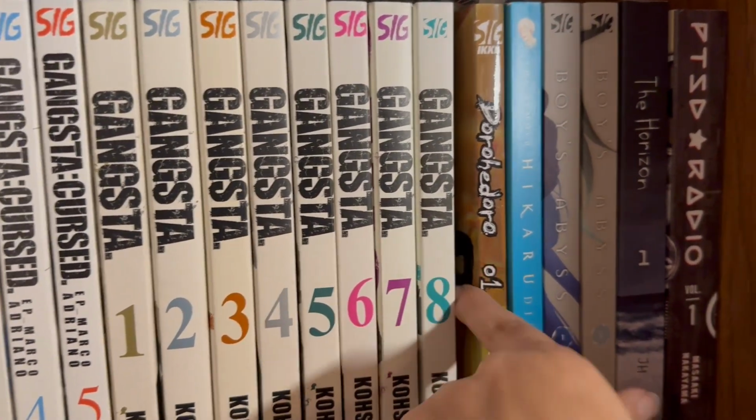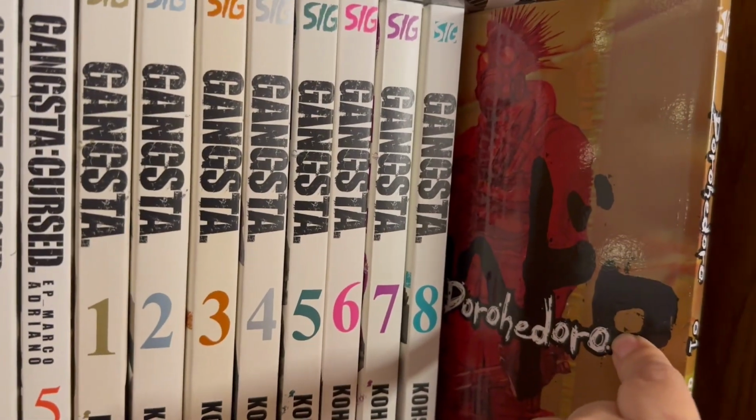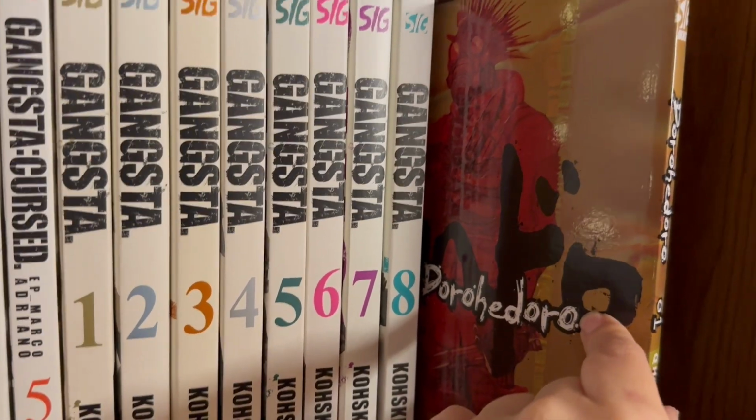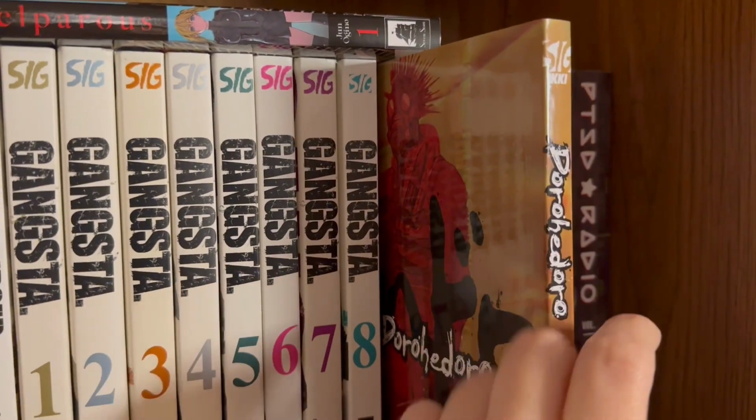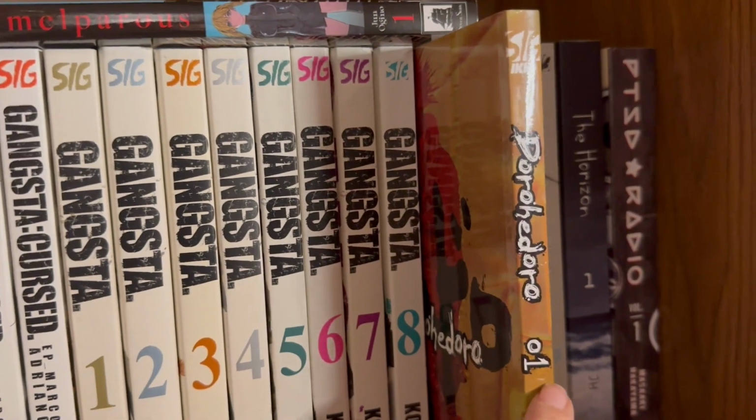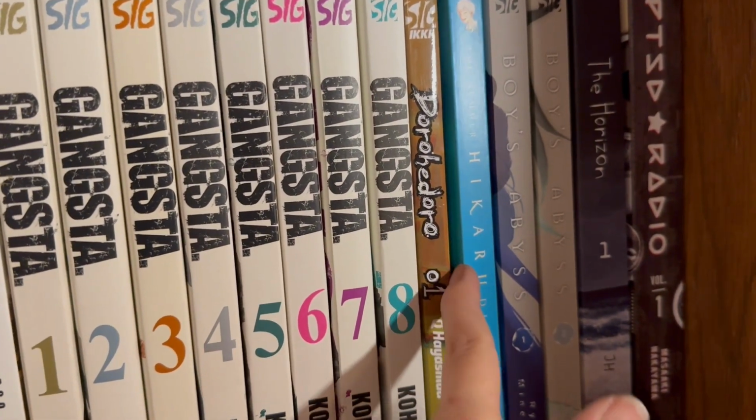Then we have the first volume of Dorohedoro. I read it and it's very weird, but I do want to collect it. I just haven't yet. It's a longer series, so it's a bit of a commitment, but yeah.